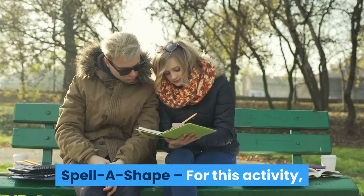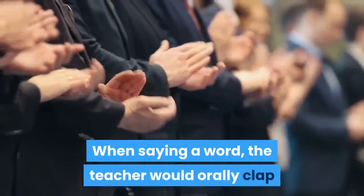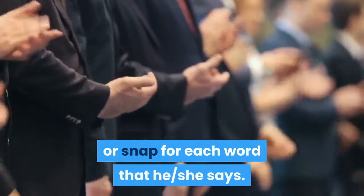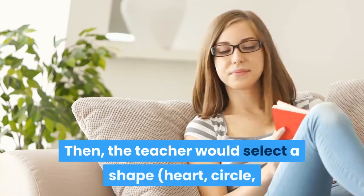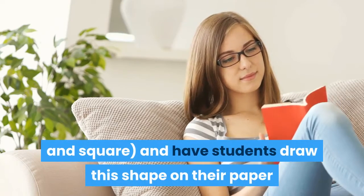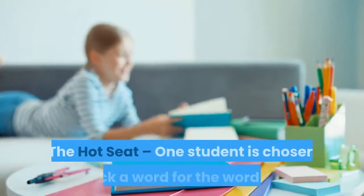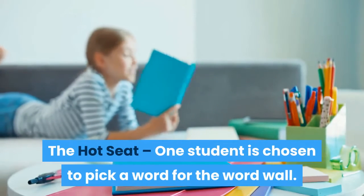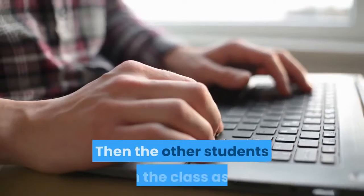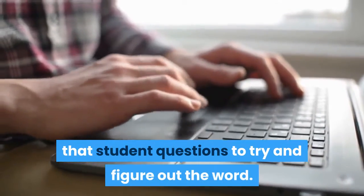Spell a shape. For this activity, the teacher would dictate several words from the word wall. When saying a word, the teacher would orally clap or snap for each word that he or she says. Then, the teacher would select a shape, heart, circle, and square, and have students draw this shape on their paper and write the words that were dictated from the word wall repeatedly around that shape. The hot seat. One student is chosen to pick a word for the word wall. Then the other students in the class ask that student questions to try and figure out the word.